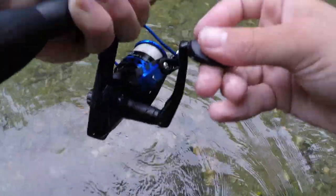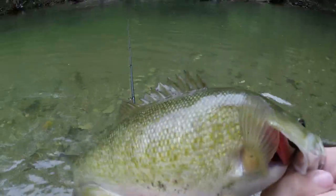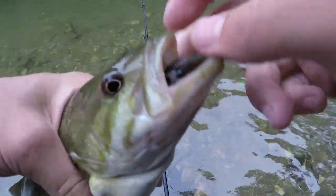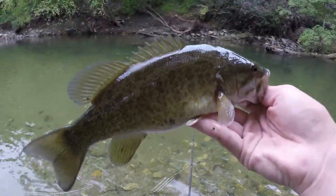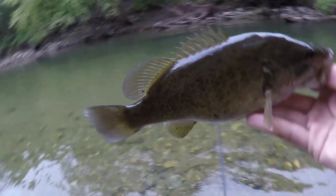Oh, I got a nice one. Senko worked. Damn. The Senko freaking worked. I put a whole Senko on, because these smaller ones are literally chasing the smallies as I'd bring them in. And he took a whole 5-inch Senko down the throat. Or it might be a 4-inch. I don't know, but that's quality chunky creek smallmouth. Look at the gut on these things. Freaking awesome.